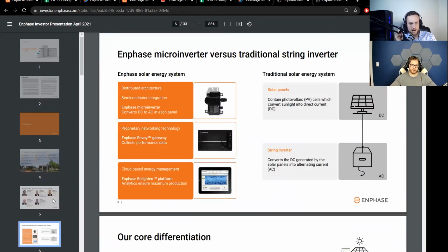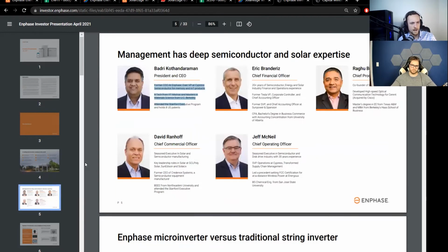Something I would like to note, if you scroll back up to the chief financial officer, I was reading a little bit earlier: isn't there some sort of deal between Enphase and Tesla at the moment where they were combining technology together? I think that's a pretty interesting development for Enphase in and of itself, just as a quick note there.